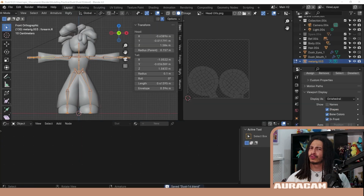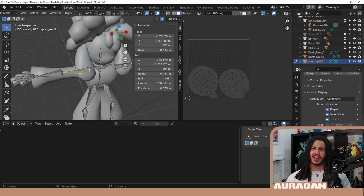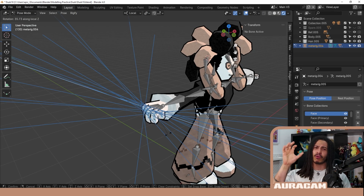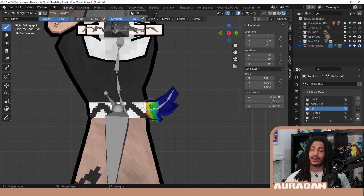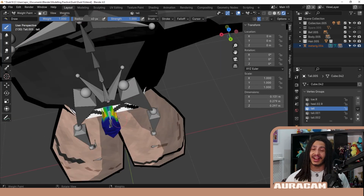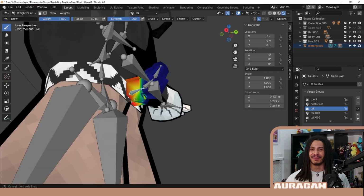We did some bone rolling. Now, trust me, it's not as weird as it sounds. It's just so the fingers don't go all fucky whenever you curl them. I added in some bones for the ears and the tail since I thought that'd be quite fun to animate. And then after some final weight painting and bone testing, DUSTR was all wrapped up.